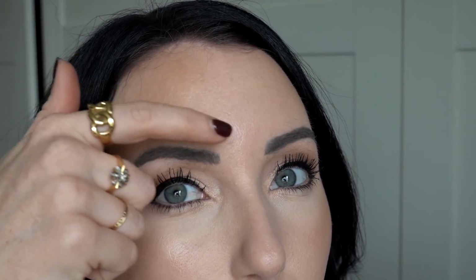I have a feeling, just the way it's sitting on my skin right now, that it might start to look a little bit makeup-y throughout the day because I can see it starting on my forehead, but time will tell. Right now it's looking pretty good. I don't know if I'm obsessed, like I'm not dying to put this on my face again tomorrow, but right now it's looking nice, so let's do a flash test.